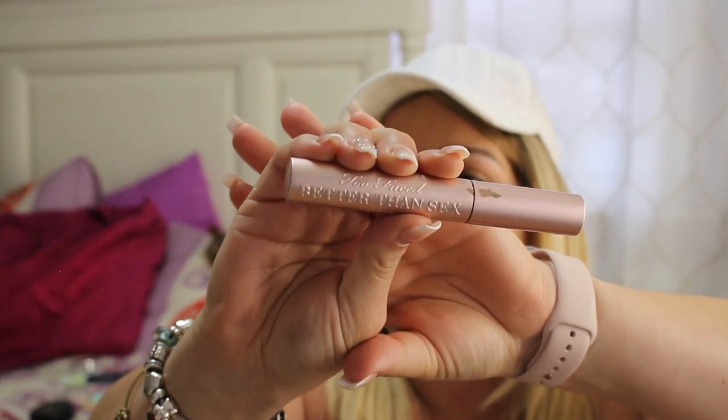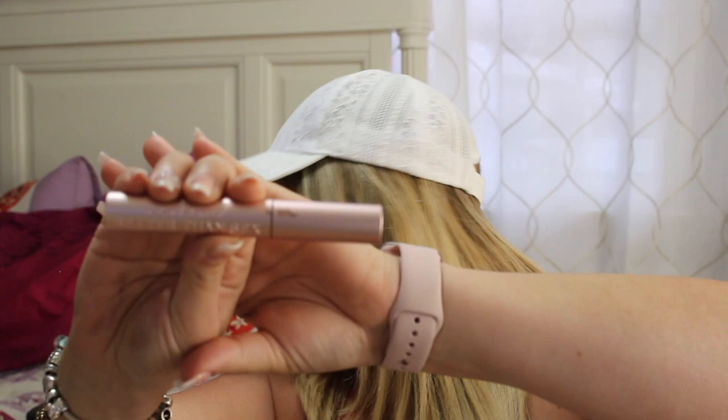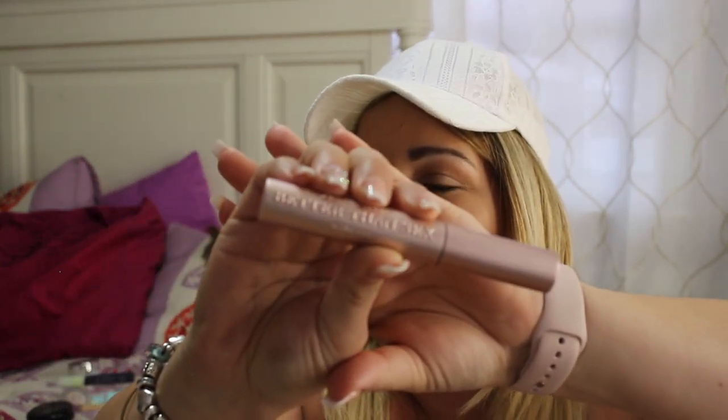This one retails for $23, and the little one is $12. Too Faced products, from their foundation to their bronzer, I love their packaging. I love how it's sweet and cute. But this mascara, I also own the waterproof one. Great, great mascaras.